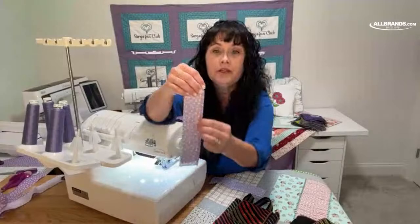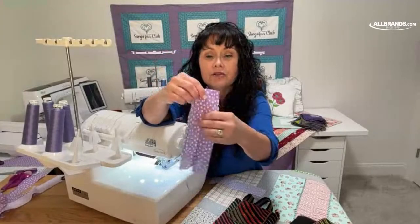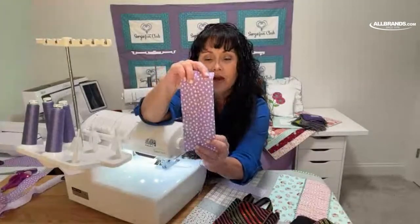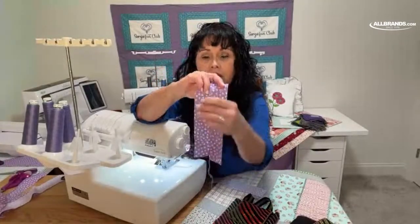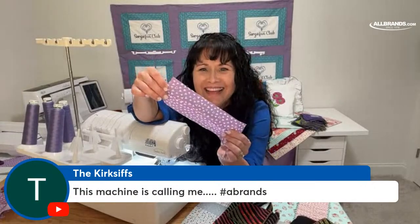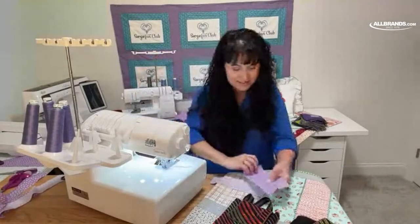This is such a very sturdy stitch whenever you are creating projects, garments, whatever it may be. I love to make my Triumph seam. It's so easy. I'm not fiddling around with threading. It's very quickly threaded, very, very easy. The machine is calling me. It is fabulous and easy.